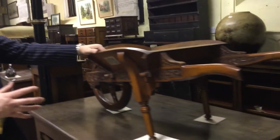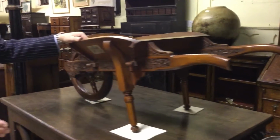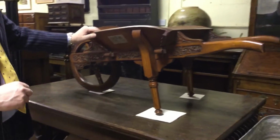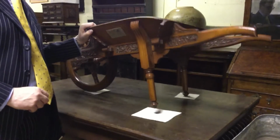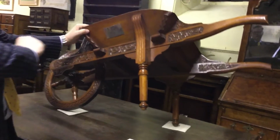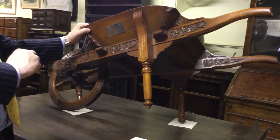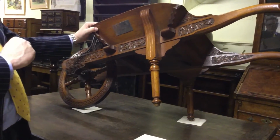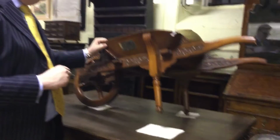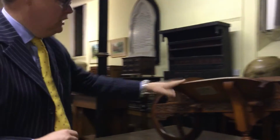This is, sorry, one of the more bonkers lots in the sale. It's a wheelbarrow. Now, how much did you pay for the wheelbarrow? Well, it's estimated at between £1,500 and £2,000 because of this little plaque here. It was a presentation piece to the Right Honourable Mrs. Kenyon for cutting the first sod of the Wrexham and Ellesmere Railway on June 11th, 1892. So a fantastic piece of railway history there.